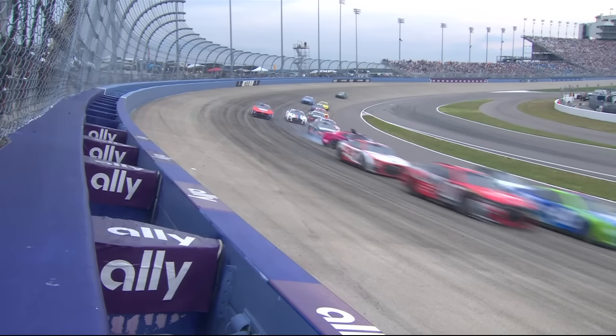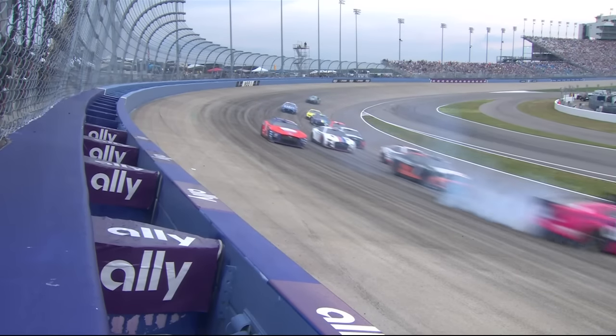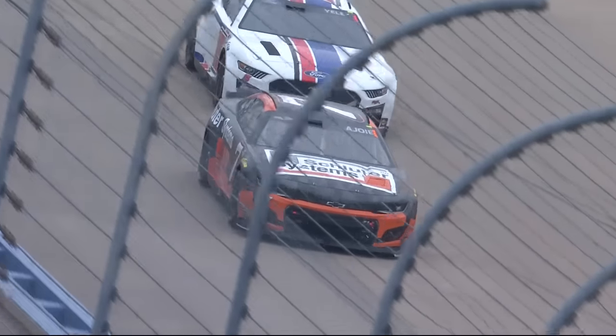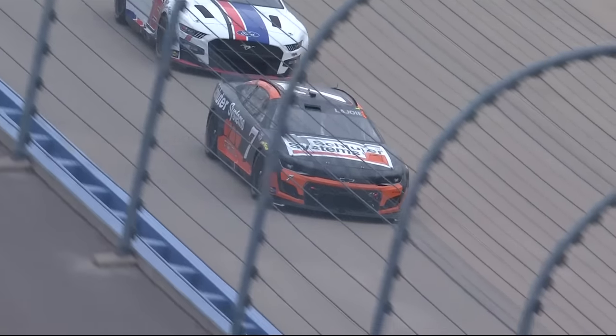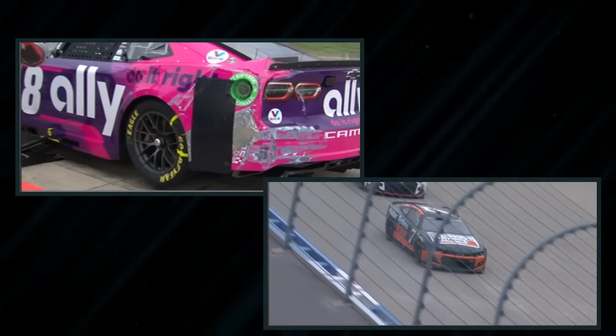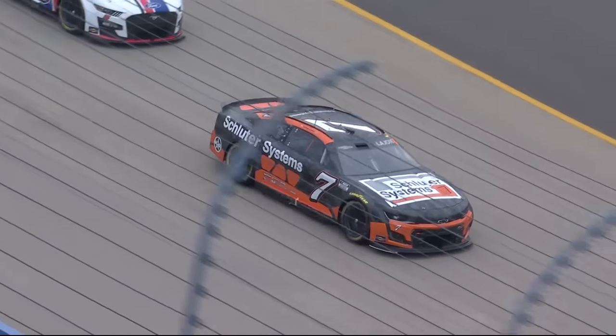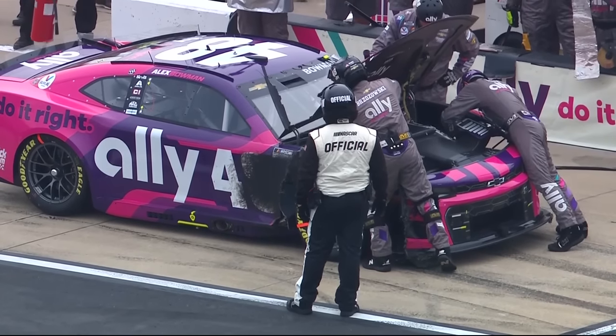Bowman comes down the racetrack, they make contact. And that's right around that area. You don't want to speculate too much, but right around that area where they're downshifting, hand off the wheel, a lot going on in the car. So quickly, things have changed for Hendrick Motorsports. The 24 out and the 48, a lot of damage.